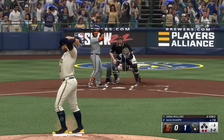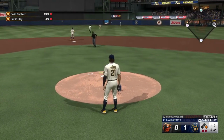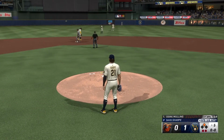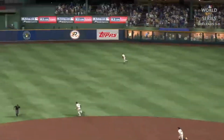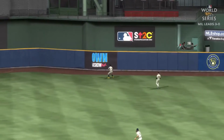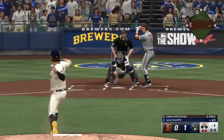I don't know how you take that. He's seeing the ball out of the pitcher's hand really well right now. That one is absolutely belted. Bangs off the wall. And now the tying run is into scoring position. Up next with the Orioles, the third baseman, Jordan Westburg.